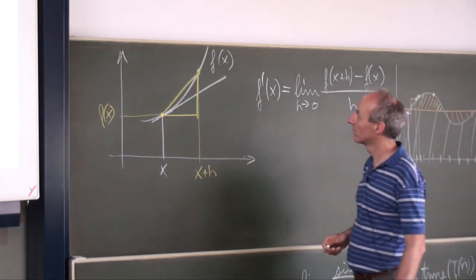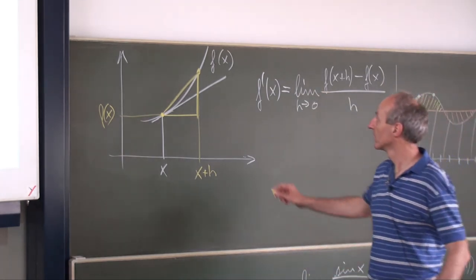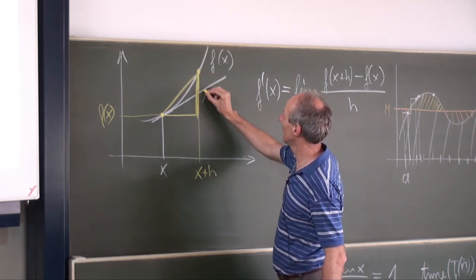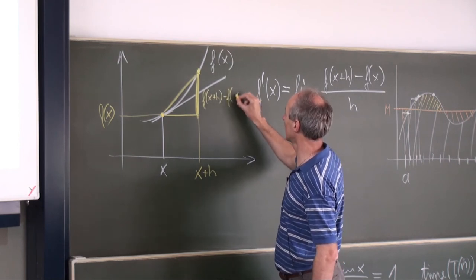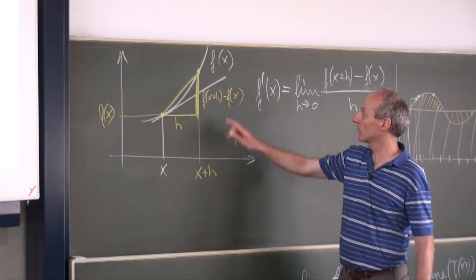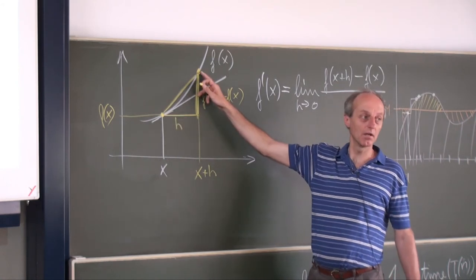Look, this length here is f of x plus h minus f of x. And this here is h. And the ratio of these two is the slope of this line.